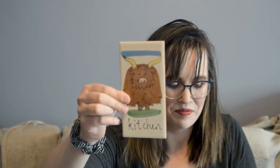So it comes in bubble wrap, and I'm trying to find the opening. And it's just a little towel hanger, and it's a water buffalo, and it says kitchen. Isn't that cute? So it comes with a code.